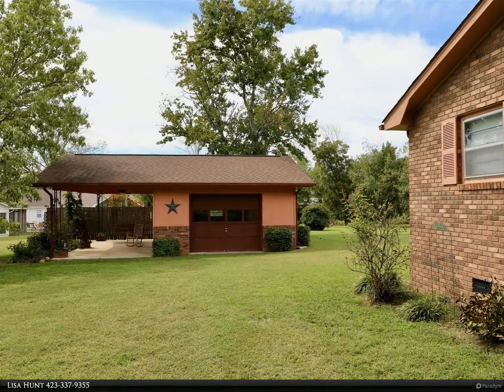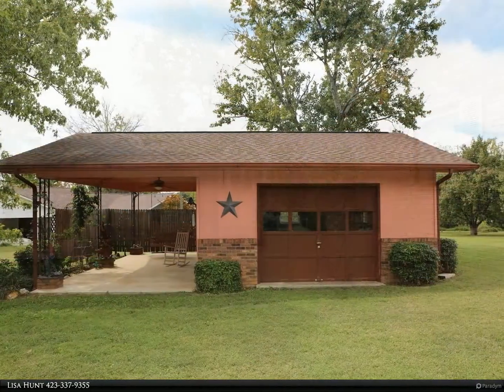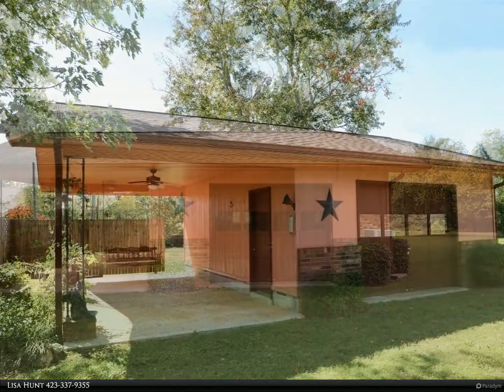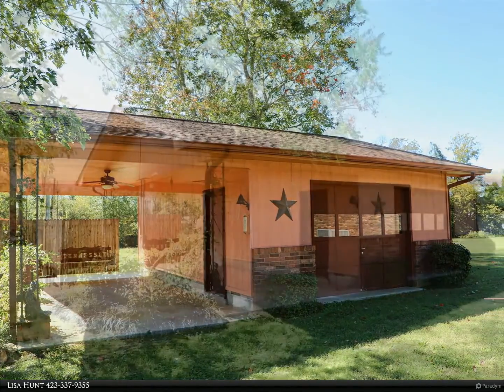Dimensional shingle roof on home and detached garage installed September 2014. Detached garage has electric, water, concrete floor with drain, garage door, personnel door and attached carport. Have no need for detached garage? Then finish it out and have a backyard getaway. Just enough nice trees for shade.